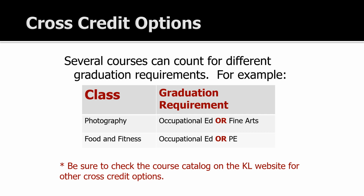I'll give you an example. If a student takes food and fitness, it can count for a PE credit or it can count for an occupational ed credit. It satisfies both areas, even though you only earn 0.5 credit overall, it counts in both categories. Another example is ceramics. Ceramic can be used as an art class or an occupational ed class. There are many other classes that are cross credit. You can talk to your counselor about it, or you can look up the course catalog on the Kent Lake website. They talk about cross credit options also. So we have lots and lots of classes that can be considered cross credit courses.